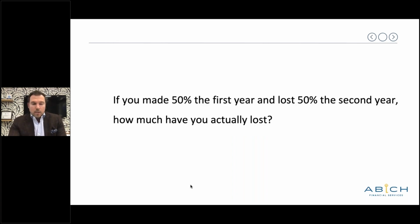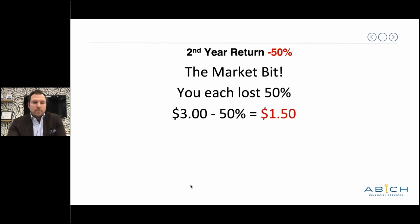That can happen. So if we earn 50% in the first year and then we lost 50% in the second year, our average is 0. And it seems like we would be okay, right? Up 50, down 50. But what really happened? We started off with $2. We earned $1. We're up to 3. We lose 50%. We're down to $1.50. And we started off with 2. We actually have a loss, even though the average return was 0.